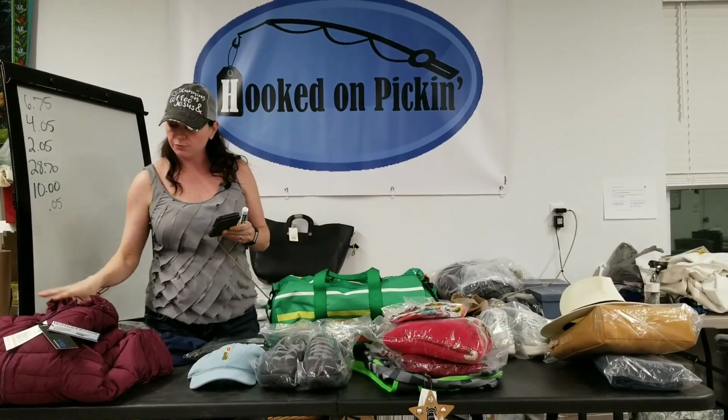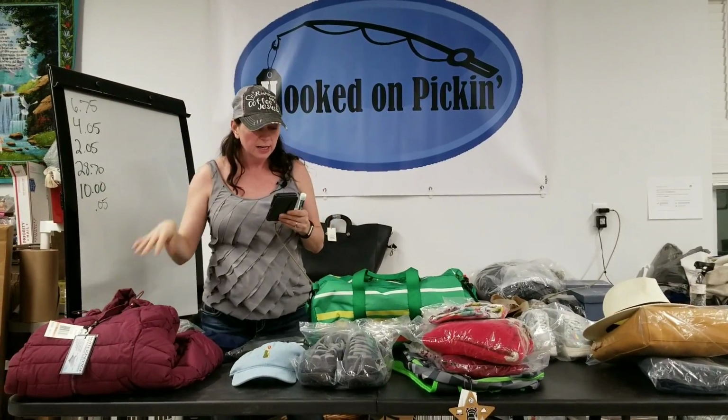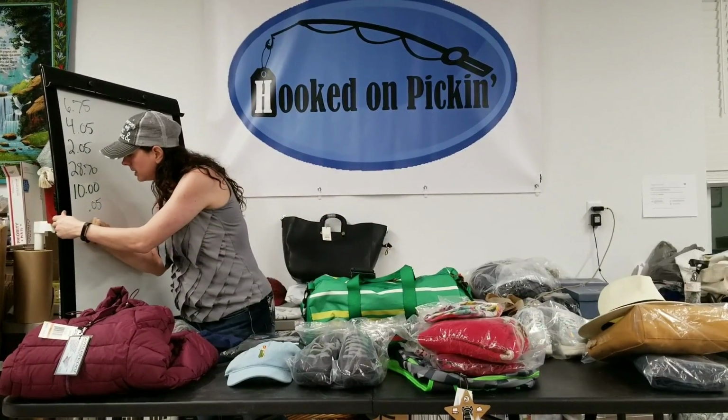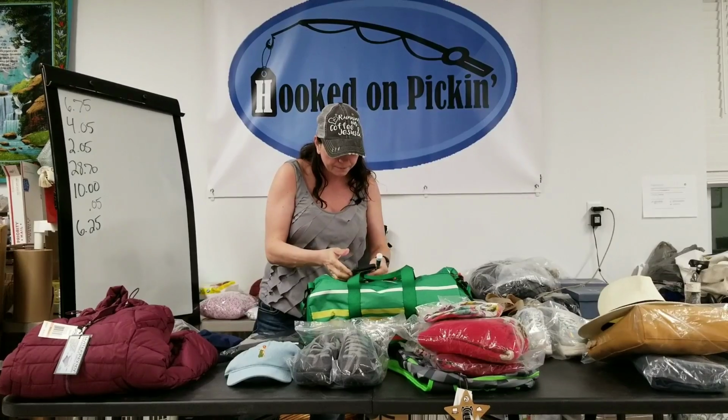So this is a really nice Spire kind of burgundy colored puffer jacket. I paid $3 for that out of a liquidation box. $9.25 is what I earned. So $6.25 are my in-pocket profit for that item.